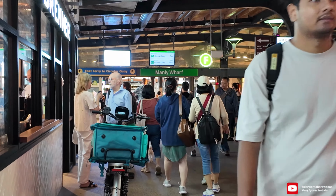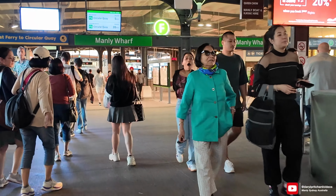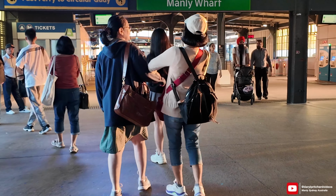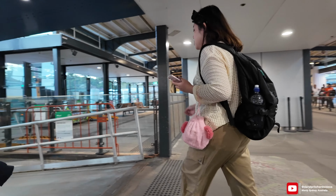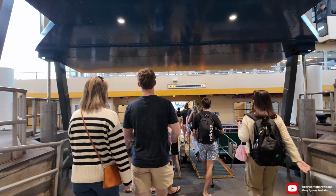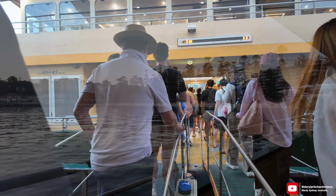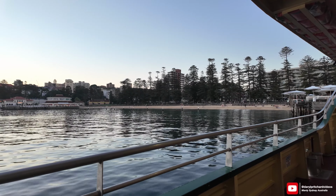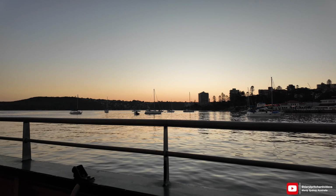Very busy here on the ferry terminal again tonight. So I should imagine the ferry back is going to be quite packed. So here we go. We're getting back on the Manly Fast Ferry to Circular Quay. The beach there at Manly does look absolutely spectacular as it goes dark.